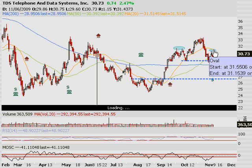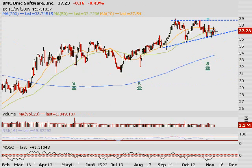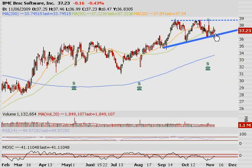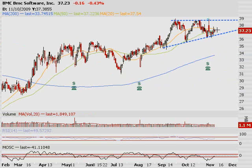Another triangle pattern here, BMC. The little software companies aren't looking so bad here. And I like the setup. It's easy to manage down here at about 37. Use this rising level of support. If that breaks, stop out of the trade. But I like it here ahead of resistance up at 39.